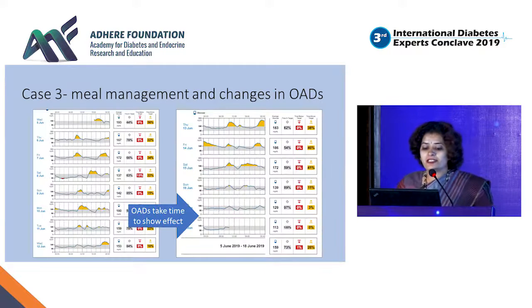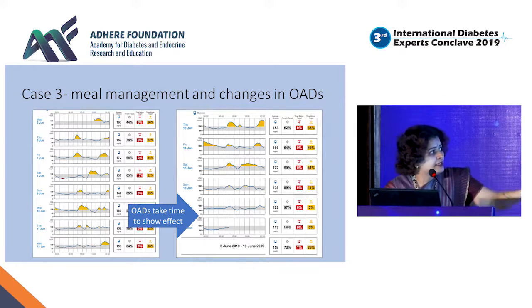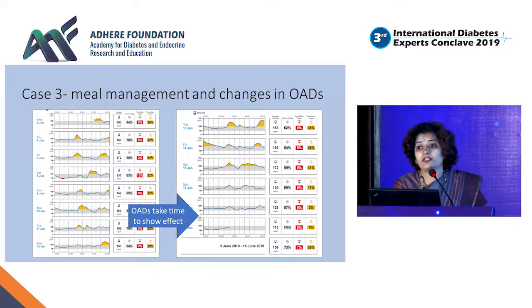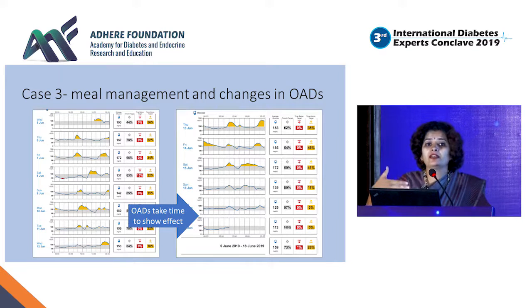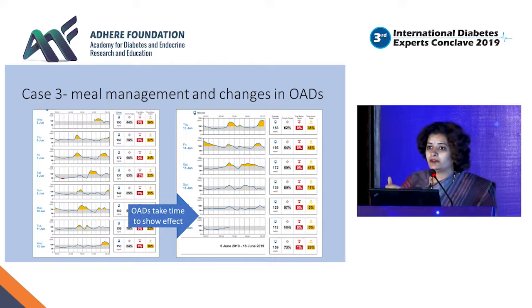Meal management and changes in oral diabetes medicine. This is a patient who is coming with this. Lifestyle changes are also very well managed when you show the patient what is happening. What is happening to me when I eat idli versus what is happening to me when I eat egg. So on one day breakfast, if you take idli, what happens? On the other day when you eat egg, what happens? When you show it to the patient, it has a great impact.